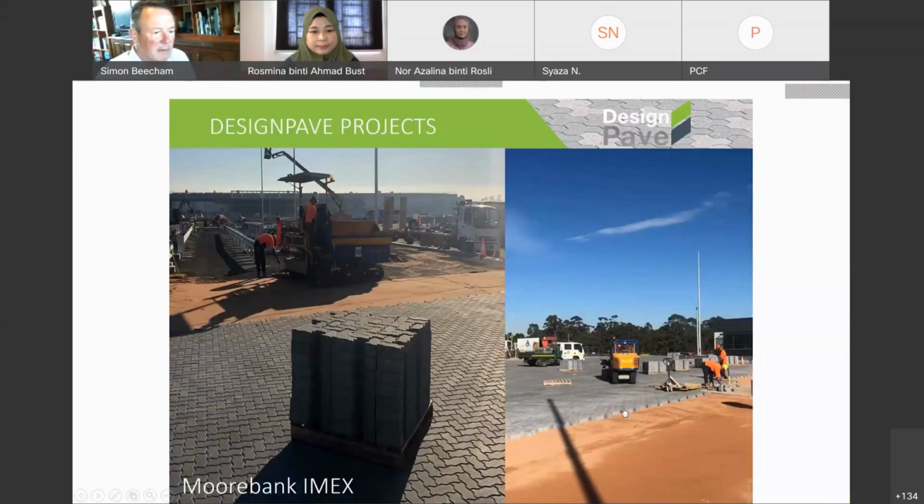Last project of the 3 projects I'm using to illustrate this is the Moorbank IMEX. That's largely impermeable, but very, very heavy duty, and that's why impermeable is probably a better option for this particular site. So you can see that being laid on sand, not on gravel. When you look at the video when you get a chance, it showed the impermeable pavers being laid on sand, and the permeable pavers being laid on bedding gravel. And there's a very important distinction between those.